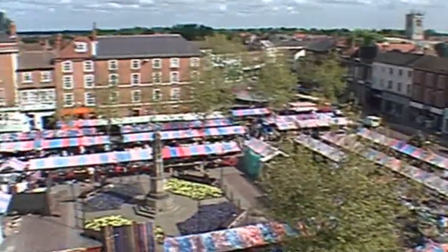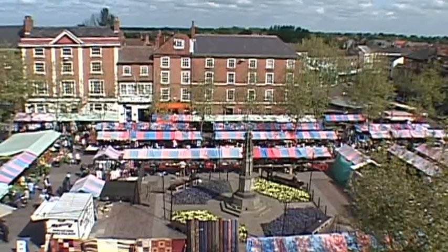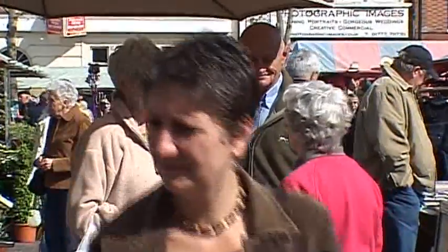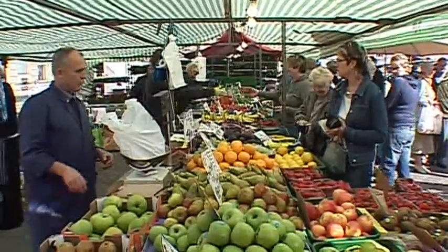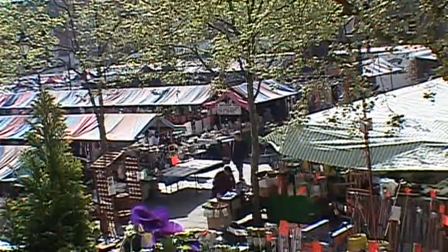The market square we know today was laid out in the late 18th century, partly as a result of the rerouting of the Great North Road through the town. 100 years ago, Market Day would have seen this beautiful square transformed into a hive of activity as people came to buy, sell, browse, greet acquaintances, or simply take in the atmosphere of a typically English market.